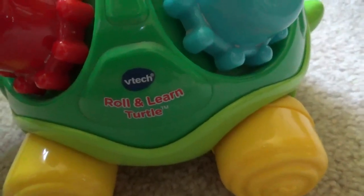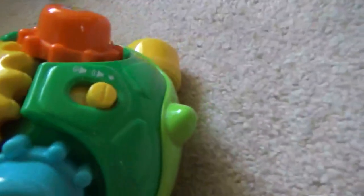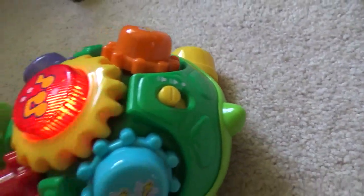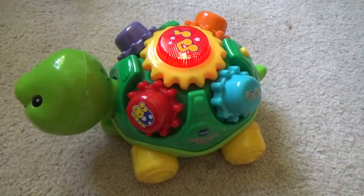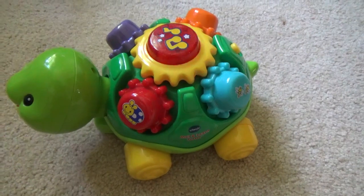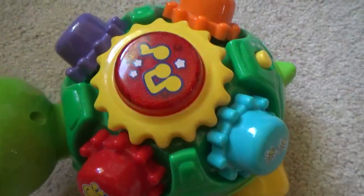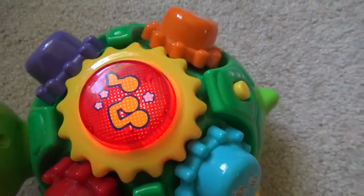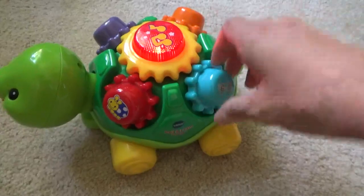VTech Roll and Learn Turtle. My friends are traveling on my back. I'm taking them for a ride. They like to spin round and round as we roll along. Turn the colorful gears on my shell.